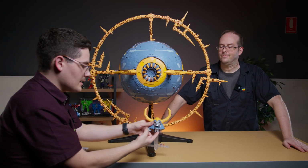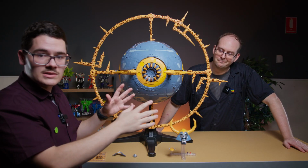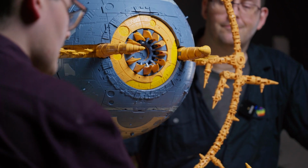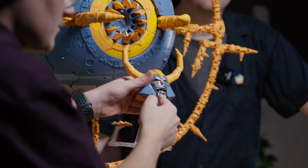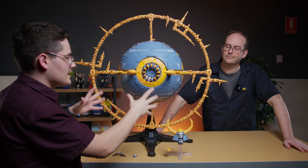Another thing that's a bit disappointing, which kind of works for the figure: see this blue piece here in the maw? That's all supposed to be yellow. I personally am more forgiving of this than the teeth, because if you look here at the teeth, you've got top row silver, bottom row blue. That's not really forgivable. But this kind of breaks up the color and I kind of like it a bit more.